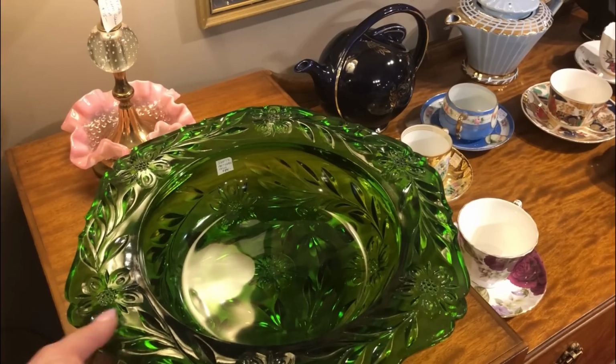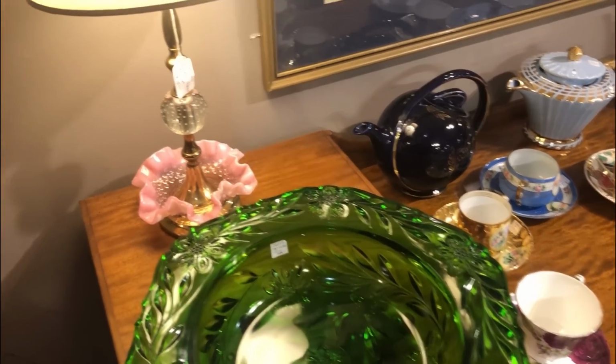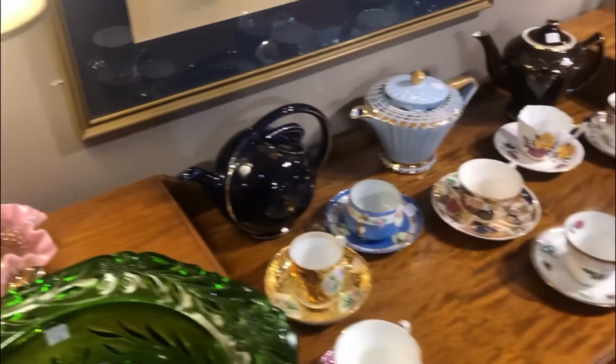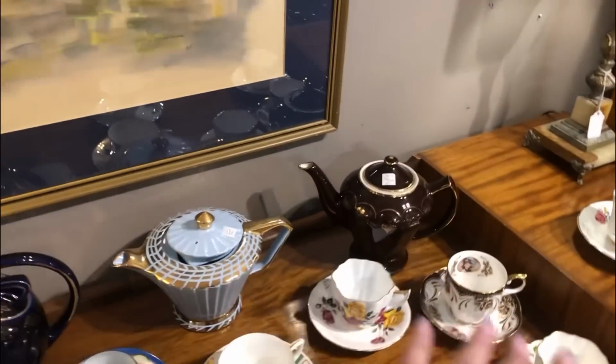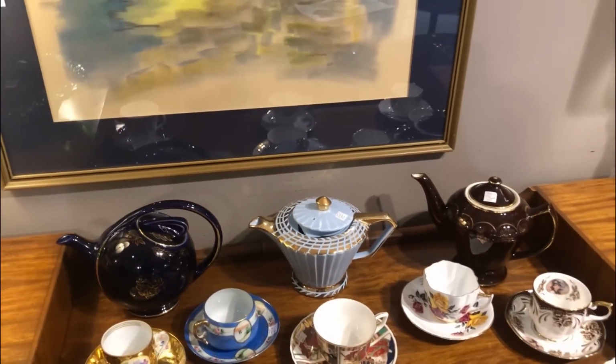She just says art glass bowl. Doesn't feel like it's cut glass, but that's beautiful. Fenton glass lamp. I'm gonna guess Hall and Sadler teapots.